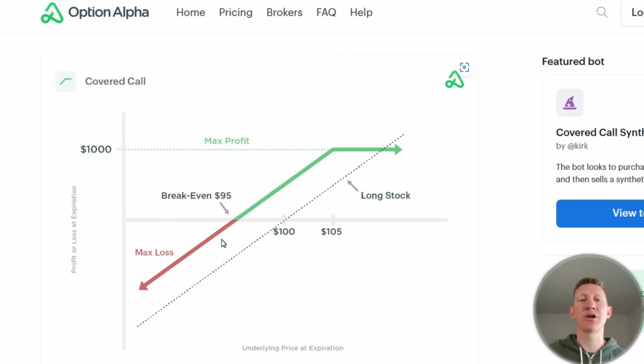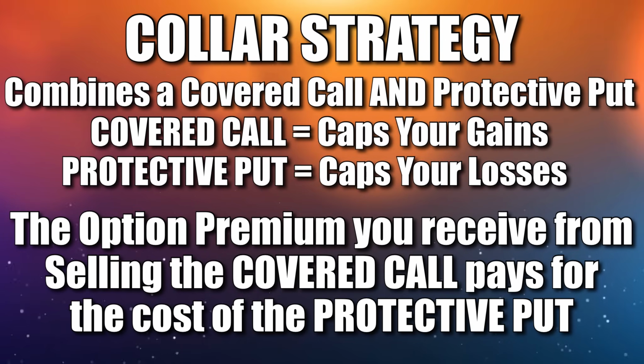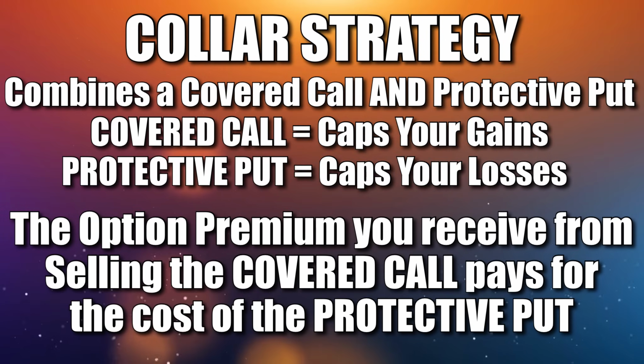Here is that same graph for a covered call. You can see here that the max profit is defined at the strike price, and that is the end of any capital appreciation that occurs. Now, when you combine a protective put option with a covered call option, you get a collared trade.